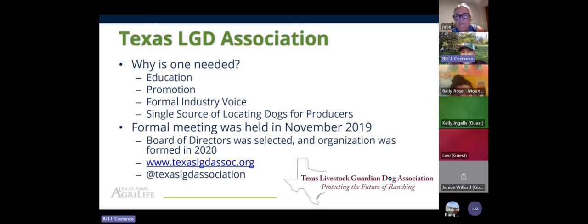And so we started all this in late 2019. And we officially formed the organization in 2020, and then had a slow start because of COVID. But the association is up and active. We've got about 60 members or so, and a little over half of them are breeders here across the state and even outside of Texas. And then the rest is producers.